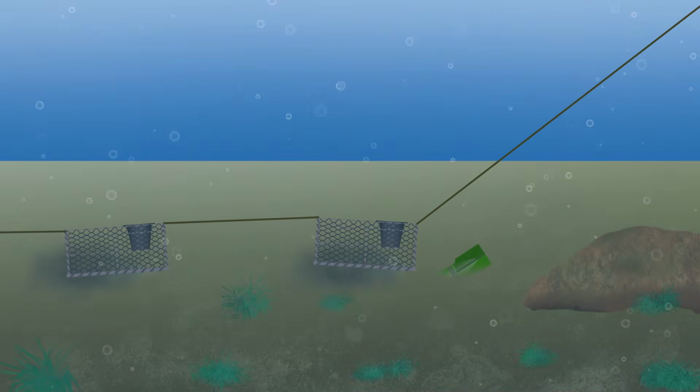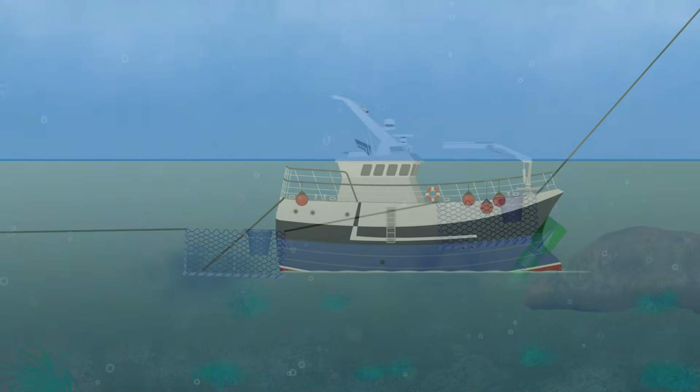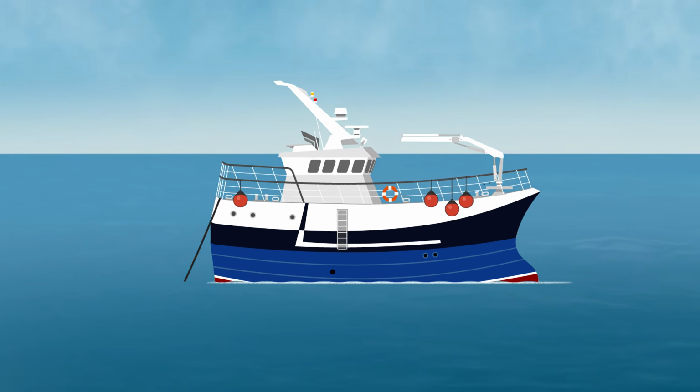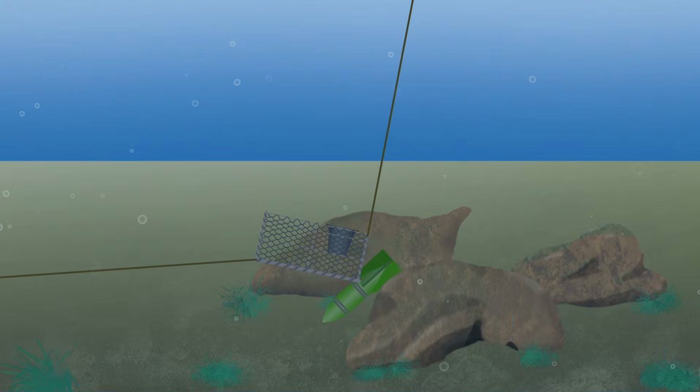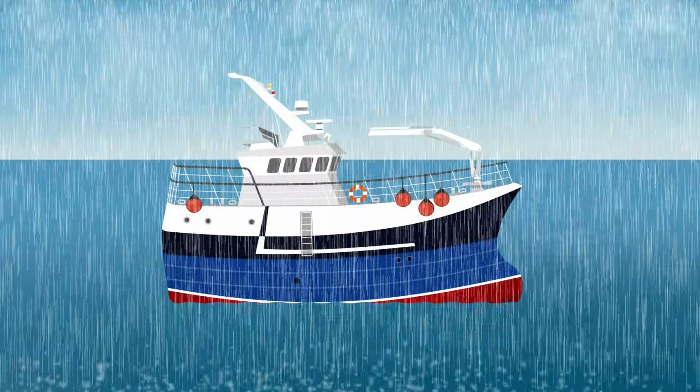What they now believe happened was that the explosive got caught by the line or a pot and dragged along the seabed. Due to the additional weight, the line came tight, bringing the explosive directly underneath the vessel. Once there, it probably got caught on something like a boulder, causing it to detonate. The explosion caused a pressure wave and air bubble that struck the underside of the fishing vessel, throwing them into the air and distorting the hull in the process.